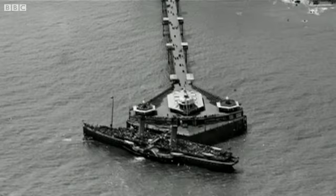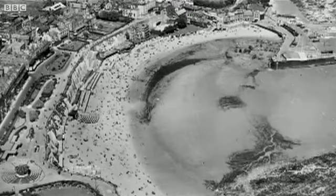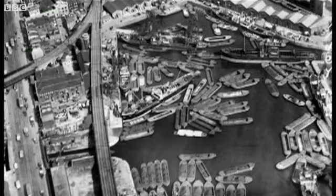All these images are now online. English Heritage hopes visitors to the website won't just enjoy looking at them, but will share their own memories and stories of the places featured.